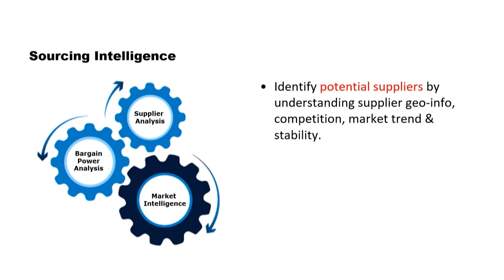Is it a monopolized market or a competitive market? Competitive market is the best because you have alternatives. And you want to find out market trend and stability. If the market is very unstable, like flash drive, flash memory actually, you've got to secure a supplier, because otherwise next year you may not have enough supply. So there's a lot of things to consider.